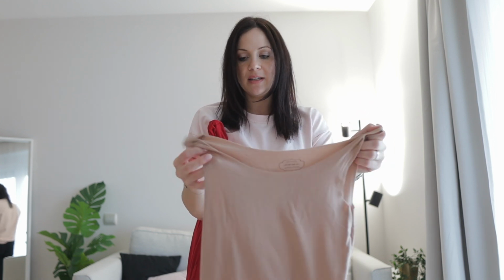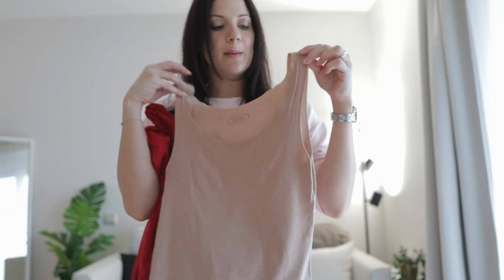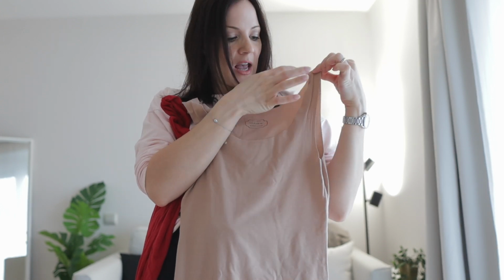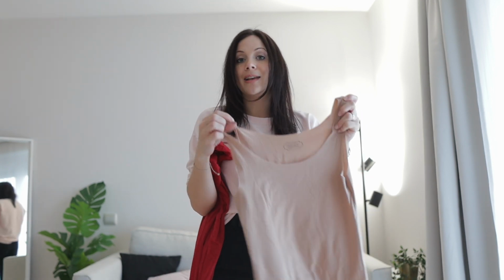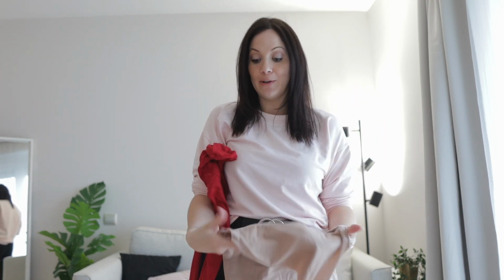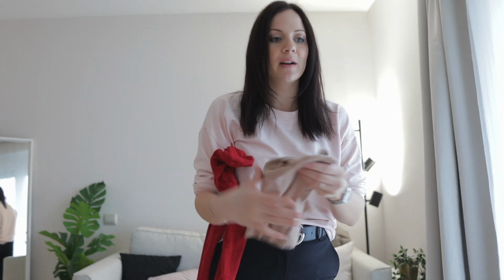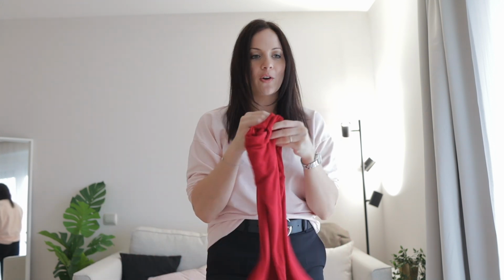Again, this one is from Intimissimi and I just wanted to show you. I love this one because it has almost invisible seams. The straps are really wide. It doesn't have any stitching. So it really looks natural, almost like you're not wearing anything underneath, even though it's not the most flattering cami. When you wear it underneath, it actually looks stunning. So that's just something that I wanted to share. I actually think I'm gonna wear this piece today because it's just a little bit colder.